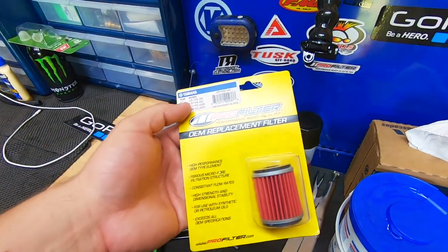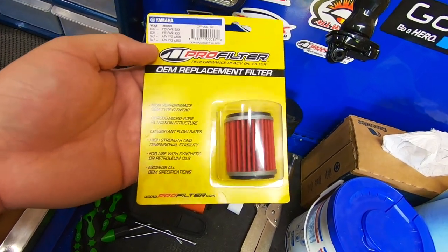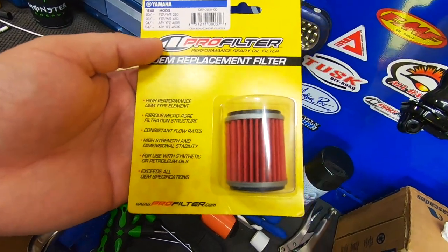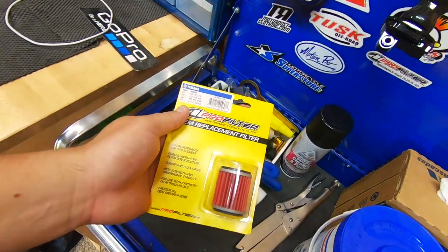Now, I don't change the filter every time, but I'm gonna go with a Maxima Pro Filter. I love Maxima's products. I think they're amazing. I run all of their liquids and fluids in my bike, except for the engine oil. I've even got their coolant in my bike too.